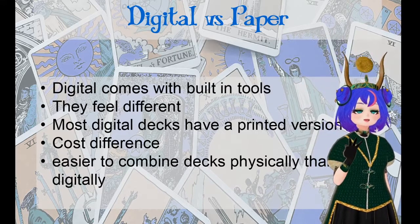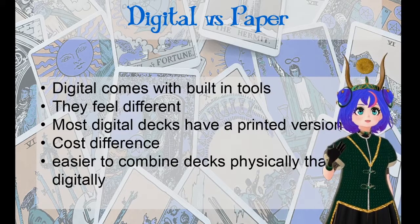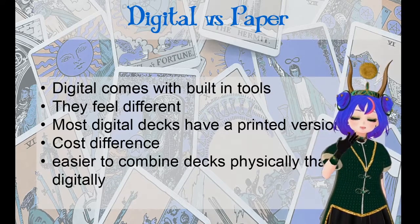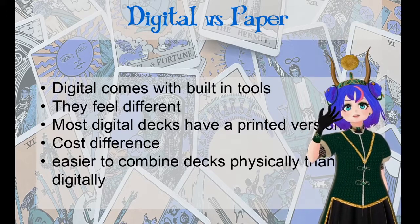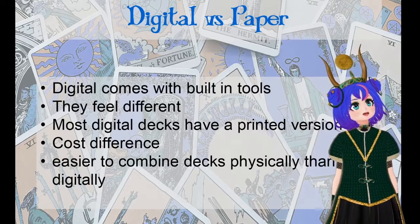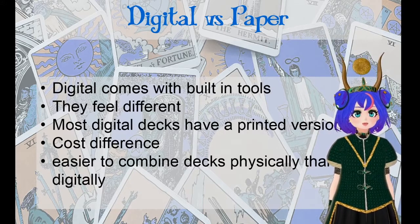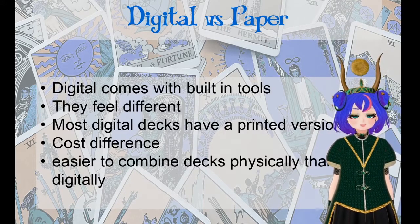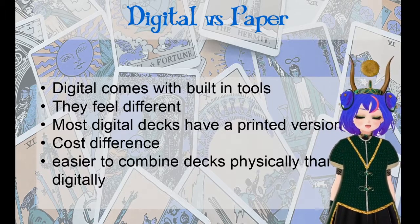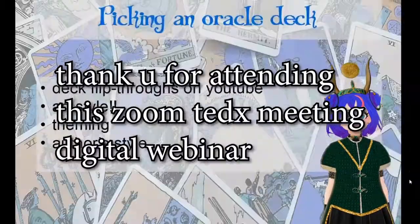One of the biggest things about digital versus paper is that it's obviously easier to combine decks physically than digitally. Many people like to combine decks when they do a reading. They don't just use one deck, they use multiple decks, because it adds depth and gives you more visual or even interpretive information from the text. Obviously, if you're using an app, you're in that app. You're using that deck. That's it. You can't line up two apps, you know what I'm saying? Whereas if you had them physically, you could line them up and it wouldn't matter which deck they were from. I thought I had something else I wanted to say, but I guess not. Okay.